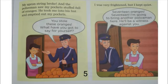Now what happened when Clem picked up the oranges? PC Pongo saw Clem and shouted towards Clem, "What are you doing?"